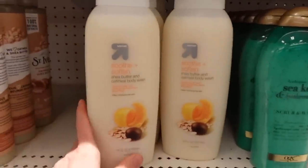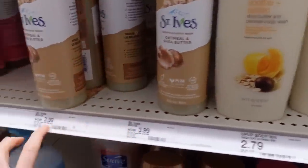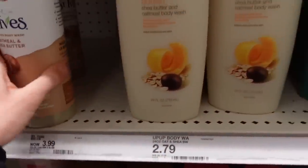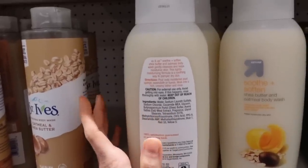Looks like Up and Up came out with a generic version of the St. Ives oatmeal and shea butter. The St. Ives one is $3.99 for 22 ounces, and this one's $2.79 for 24 ounces. Shea butter is very moisturizing. Oatmeal is great in body washes.